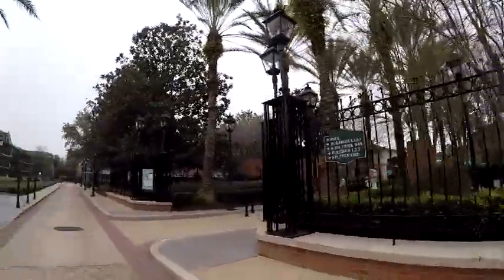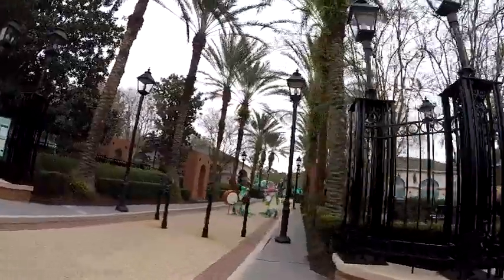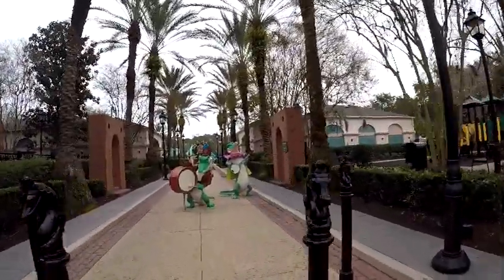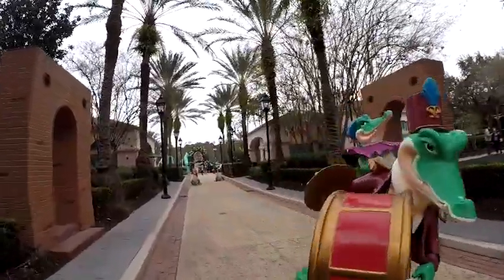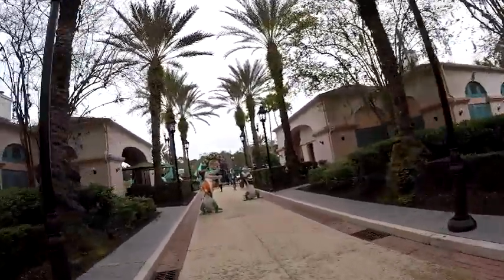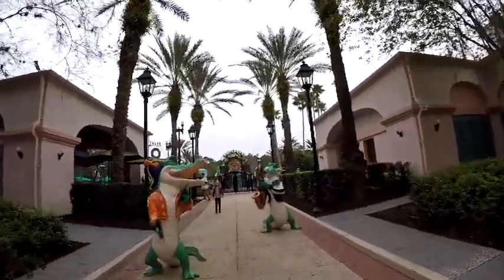I'm just going for a little bit there because we go down this stretch again. And you can see there, look, the Port Orleans crocodiles. Let's go a bit closer. There's the crocodiles playing drums and playing his banjo. We've got another one there playing his saxophone, and I think he's got, oh, cymbals, yeah, I couldn't think of the word, he's doing cymbals.